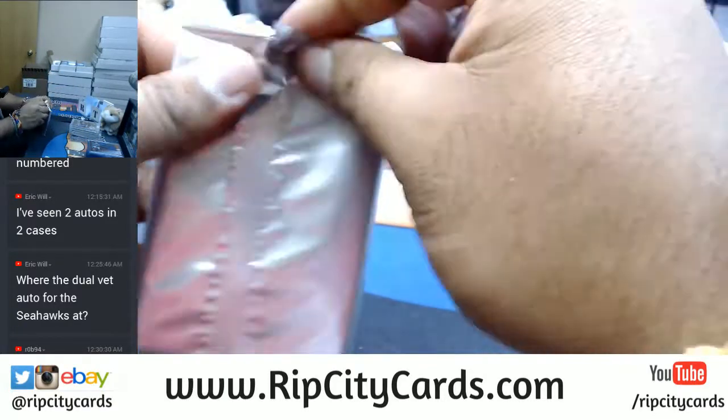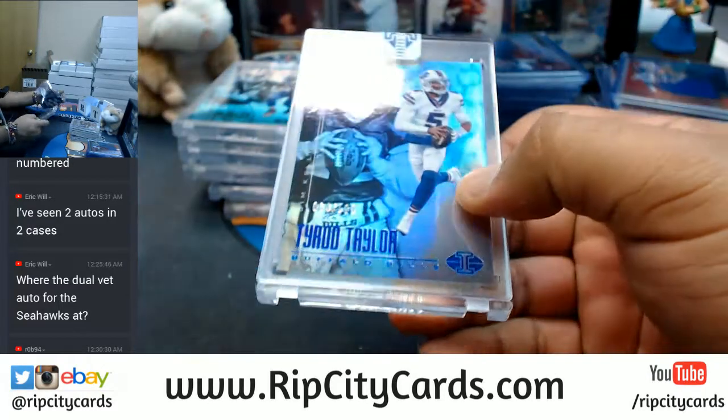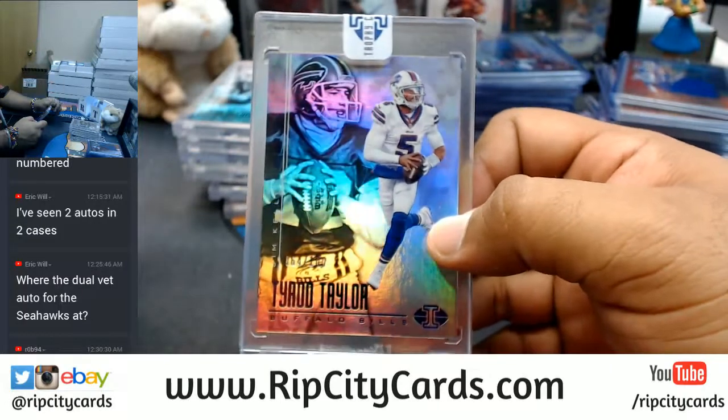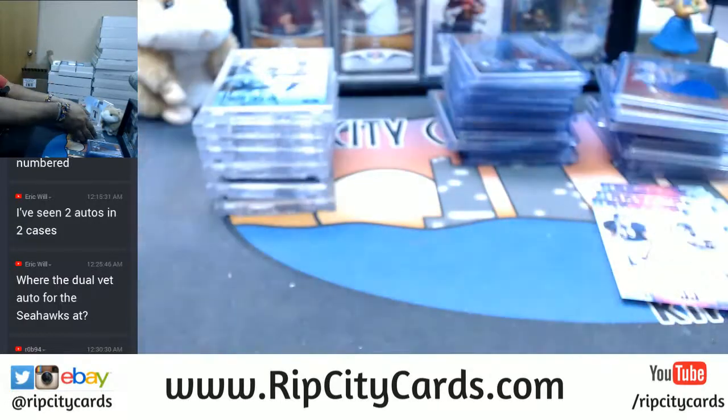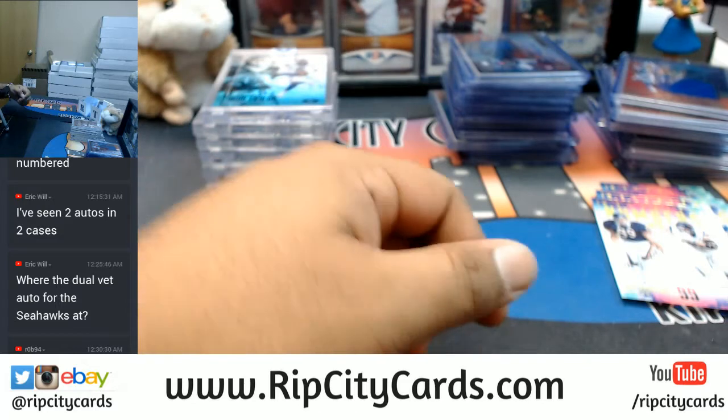Last box topper here. And it's Tyrod Taylor to 100 for the Bills. Still have yet to see a box topper auto. Not gonna lie, a little disappointed. All right. Now before I do the recap, gotta do some randoms here.